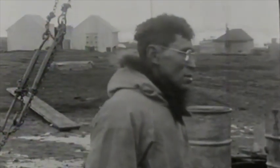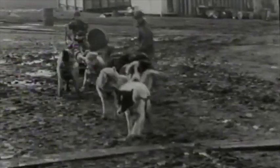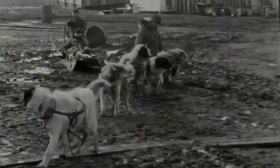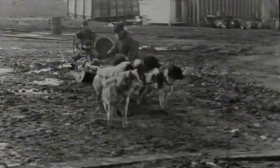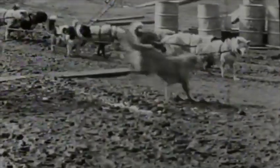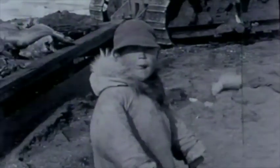That was one of the school janitors, Ned Nusinginya. He's supervising. Dog teams in the mud are not very wonderful, but I think they had a load of ducks or something to move there on a sled. There wasn't any transportation in Barrow to speak of. Dog teams and the roaring, boring Alice, the tractor at the school.